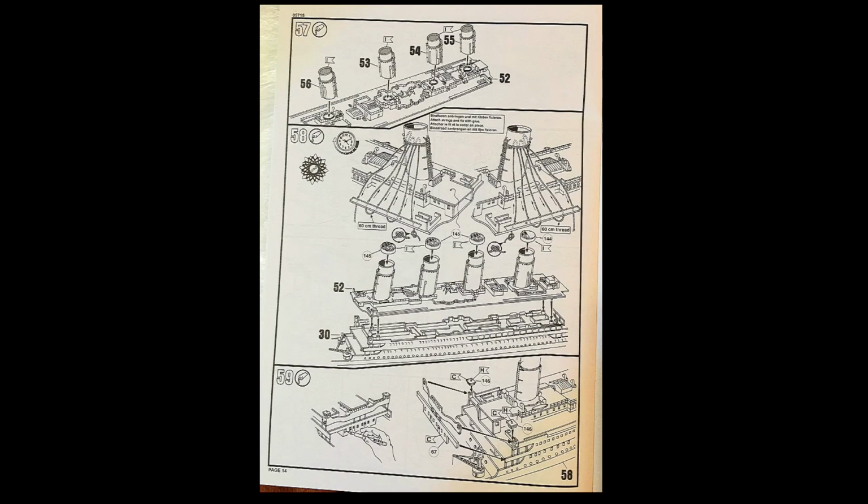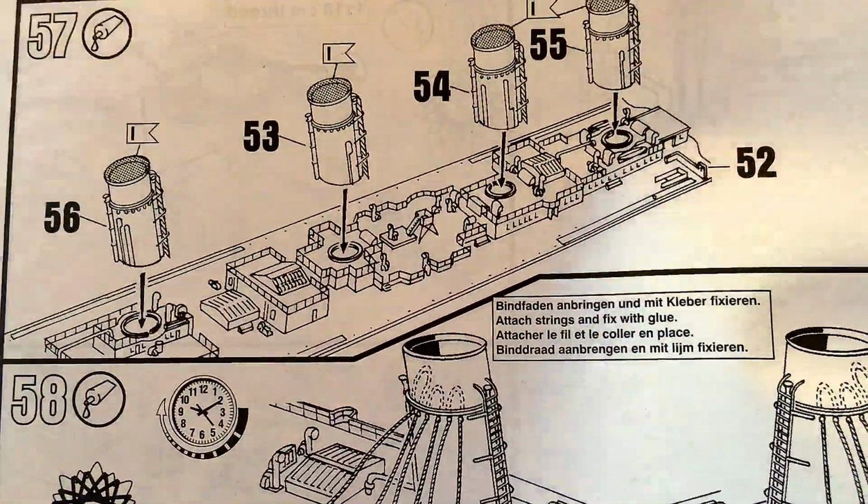I just love the Titanic and love modeling. You just seem to have too many models. You know, you're gonna need a lot of time to make them.